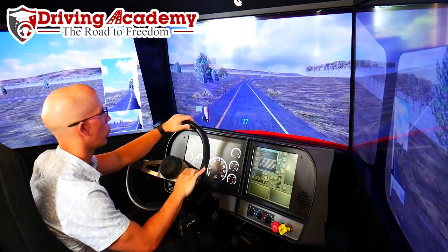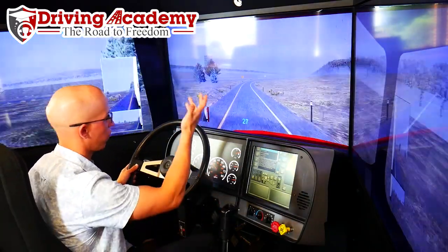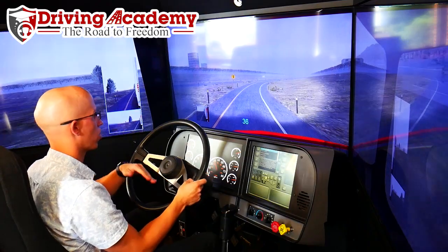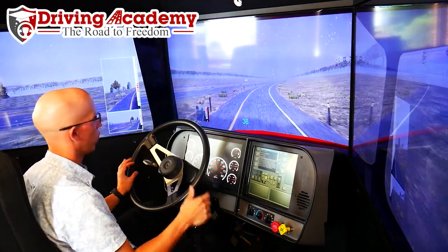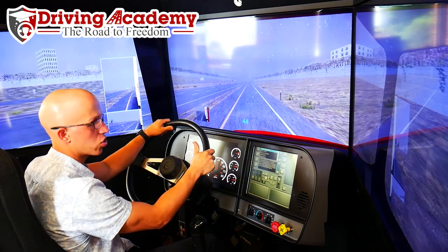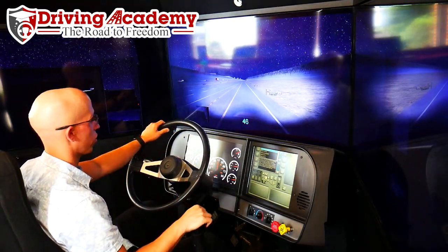In this machine, we are able to teach our students things that we could never teach them in real life. For instance, we could play God. We can change the weather, so we can make it rain anytime we want. In the rain, you should start to slow down the vehicle. We can make it snow. As it snows more and more, the roads are going to get more and more slippery, so according to the CDL manual, you should reduce your speed by 1/3.